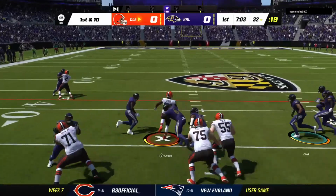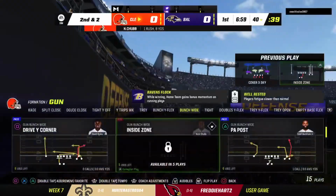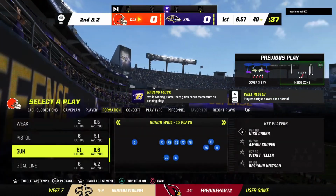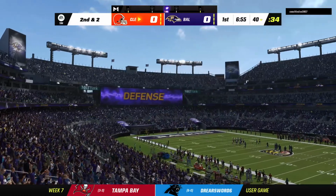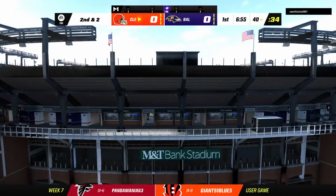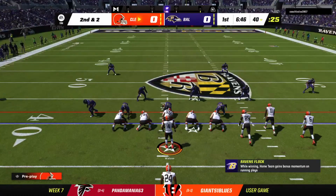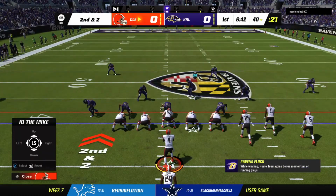A first carry now for Nick Chubb. And he's corralled at the 40, but not before picking up 8. He was solid last week, over 100 yards in their victory on the ground. They want to get that going again. Absolutely. And what they also understand is that from week to week, it's not necessarily the same, but they want it to be, right? What they saw last week on the ground, they want to see in this game as well.